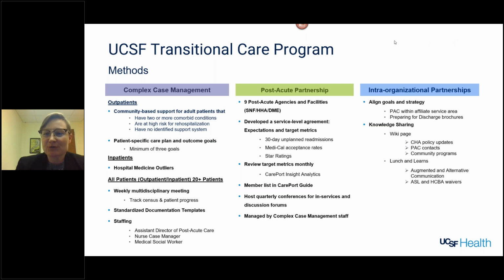The intra-organizational partnerships we're really launching into this year now that we've got some foundations established. And really the idea here is just to align our goals and strategies, like I said before, with the organization. When I selected the PAC members, I made sure that I covered the affiliate service area for UCSF, because I wanted to make sure that just because a patient was in Walnut Creek, which is in the East Bay of San Francisco, they would have the same access to high quality services as someone in San Francisco or someone in San Mateo.